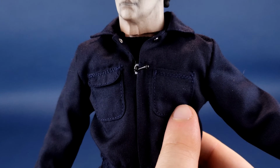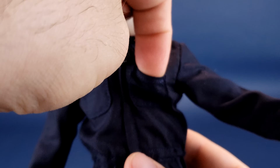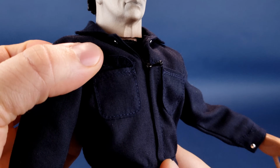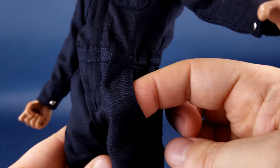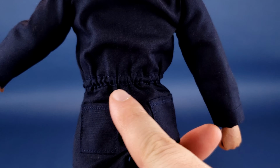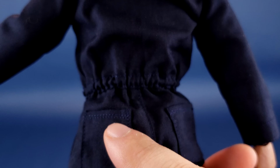Right down to the fact he's actually got functioning pockets. If you can believe it, he does have functioning pockets. You could put stuff in there if you wanted to, like little matches, for example. This side, of course, does have the flap that drapes over top of it. And he does have functioning pockets here as well, and also on the back of his coveralls. Here's where the elasticized waist is, as you can see, been stitched in place using the same coloring and threading.